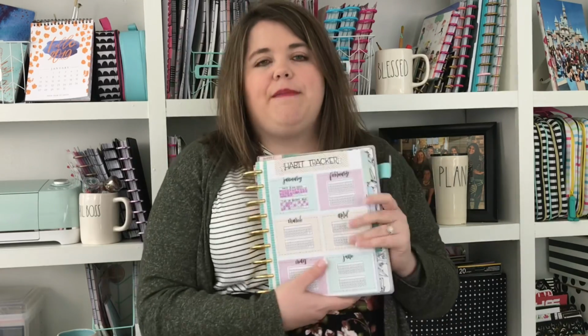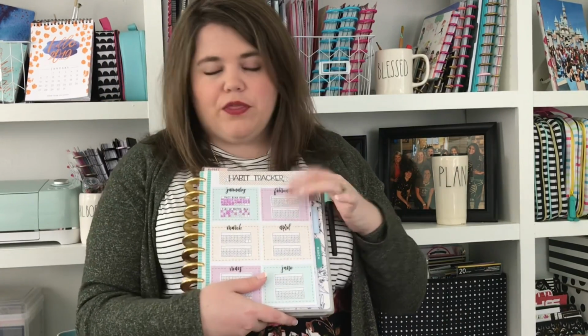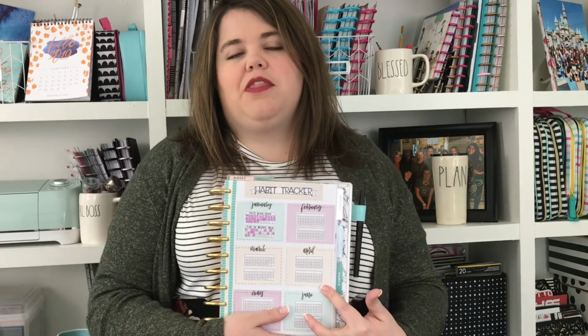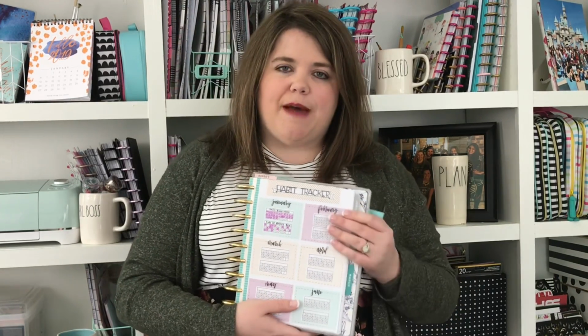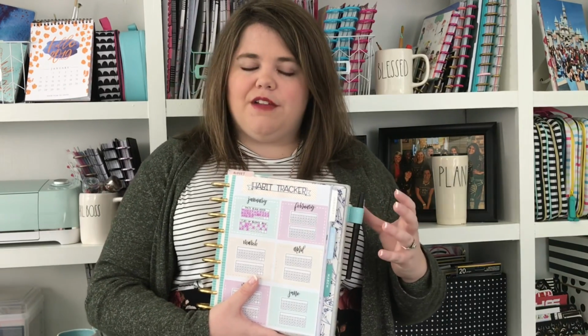Let's flip back to my habit tracker of different habits. So you could make this habit tracker and then pick 2 a month or more if you wanted to put more, and then track different things every month. So I hope that gives you some ideas on different habits you could track on your habit tracker in your planner. Mix it up some and all of that.